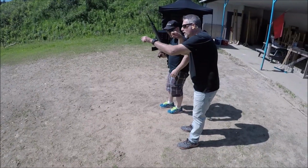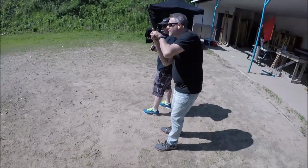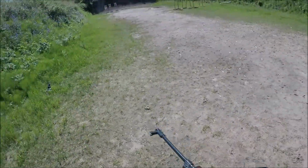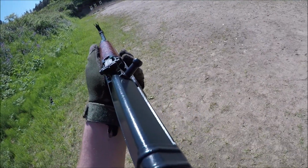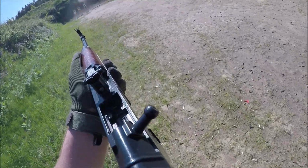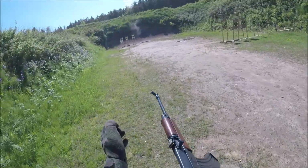So when that thing runs dry, you're going to bring your rifle up. You're going to pull that mag, let it go to the ground, bring that other mag, pop it in, hit the paddle, and shoot again. Keep walking. You ready? Ready. All right, let's walk. Okay. Pop it in there. Close the paddle.